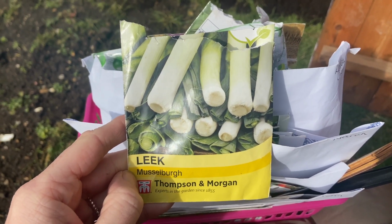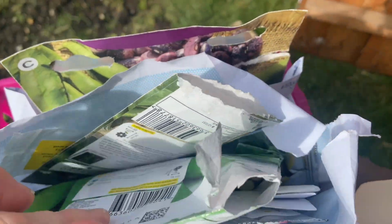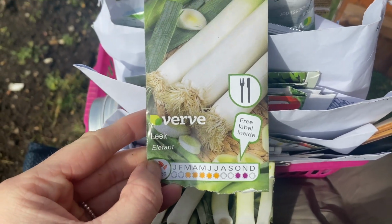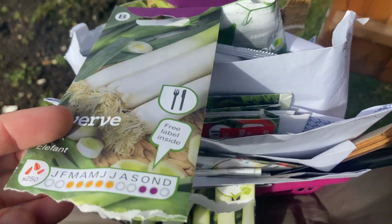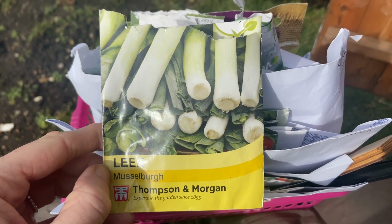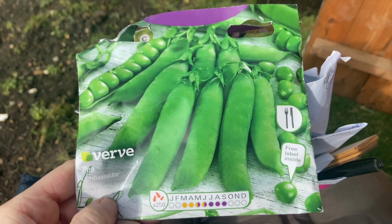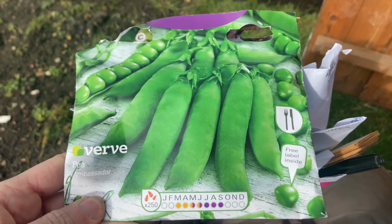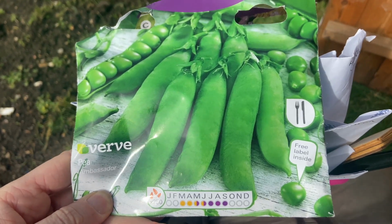I have put them straight in the ground, which, unlike my other leeks, I know where they are. I bought some of these this year, the elephant ones, and I've planted them in pots at home, but we're going to see if these do any better just in the ground themselves, so fingers crossed. I may also plant some of these directly outside today, because the ones I've got at home are coming up really quickly. I've only got a handful and I've got loads of room here to do them.